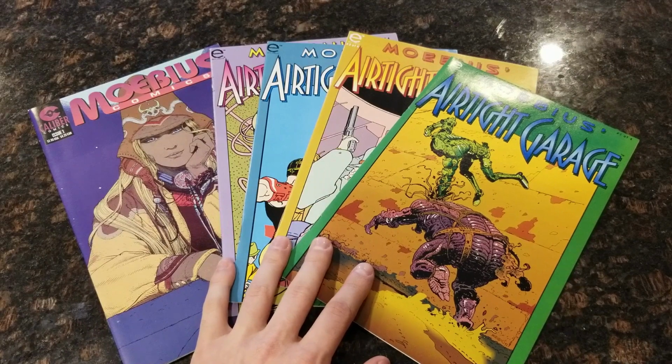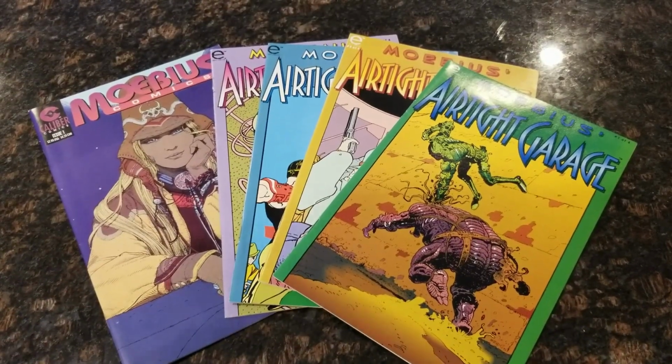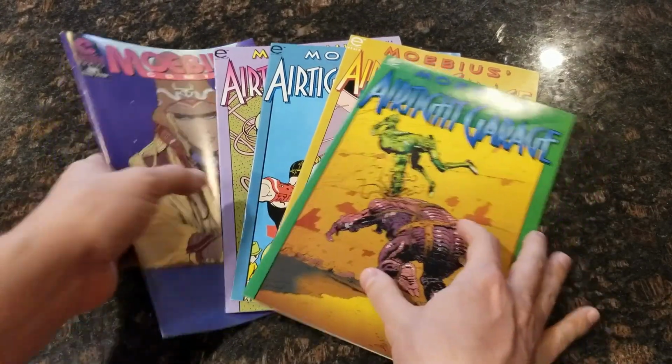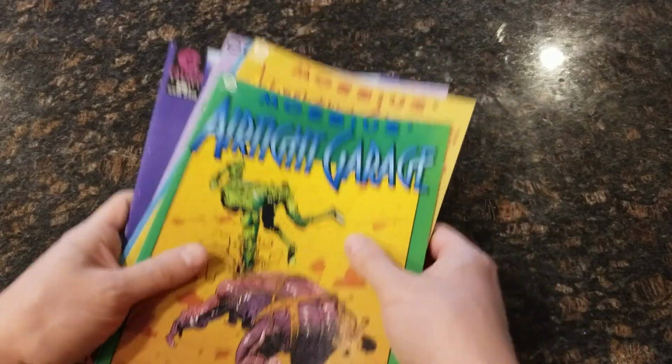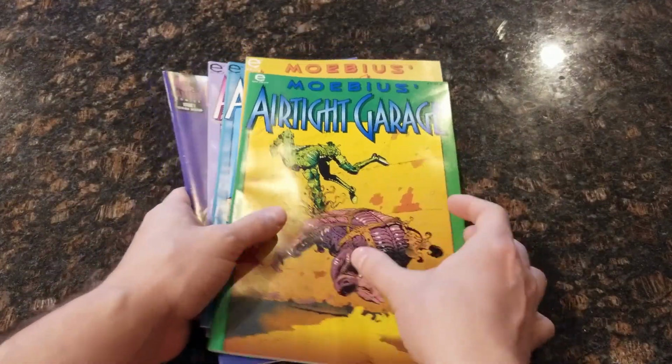Really, really great find. I should probably bag and board them as soon as possible. Oops, sorry, I hit the camera there. But yeah, I should probably bag and board these guys as soon as possible, after I read them, of course. But if you don't know Mobius's artwork, by the way, get on that. He's absolutely incredible.